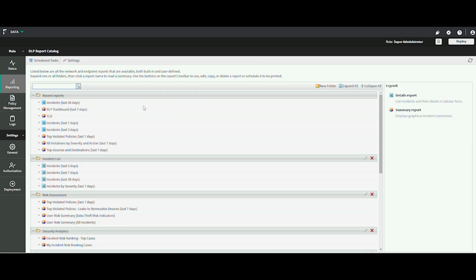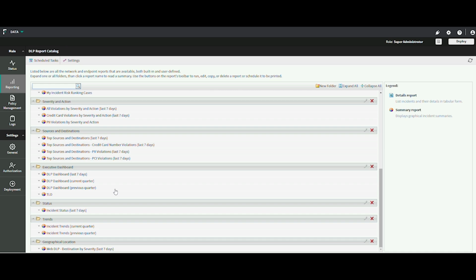Users also have access to the Forcepoint DLP catalog for reporting and investigating incidents for all policy violations. This is yet another way for organizations to continue to extend and streamline their policy and compliance monitoring, and how Forcepoint delivers data security everywhere for an entire organization.